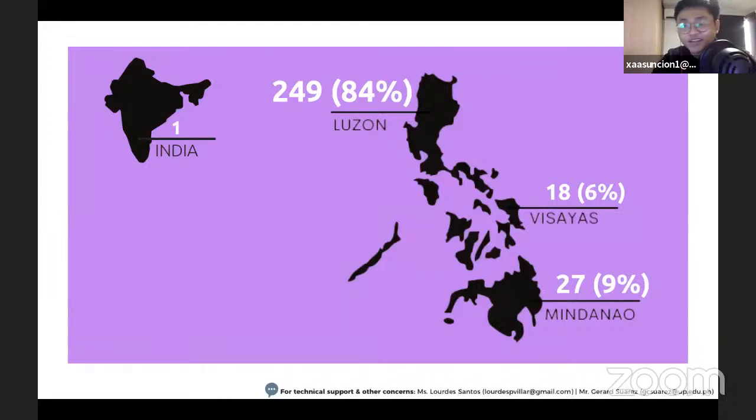Actually, we also have one registrant from India, Mr. Guru Saravanan, chairperson of the Institute of Grassroots Governance. Hi, Guru. I'm not sure if you're here already, but if you're here, thank you for joining us this afternoon. Perhaps in the open forum, you may also want to share some of the risk crisis communication practices from your country.